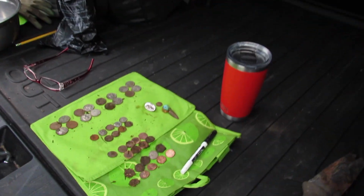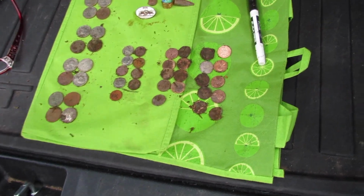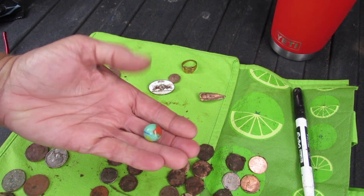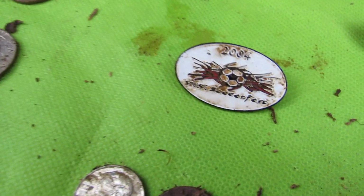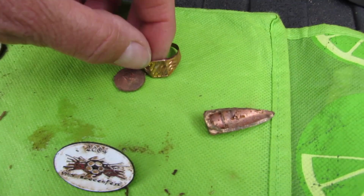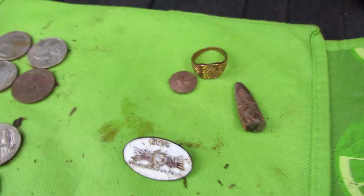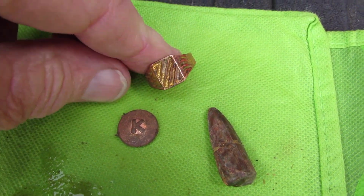Okay. Hey, John, it's Deanne. I hunted with a Garrett AT Max today. AT Max. And I got $5.09 total. A marble next to a pull tab. Okay. A little pendant. What does the pendant say? It says some soccer pendant. Okay. A little ring and a half of a bullet shell casing. Pretty ring. All right.